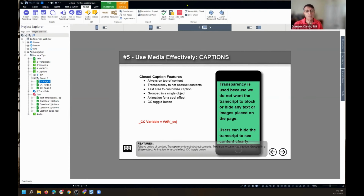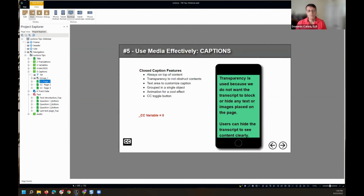The next tip is up to me. Number 5, using media effectively. Captions. I'm going to run this page here. And I've created a closed caption button. When I click on it, it animates into place. And you can see I made it semi-transparent. So if it's covering content, I'm not hiding anything that might be important. And the user, if they say, "Ooh, I see there's something on there, I want a clearer look," they could just hide and unhide it.